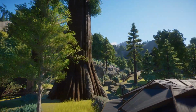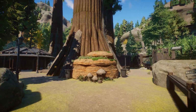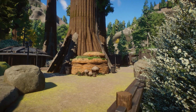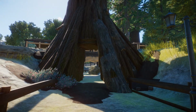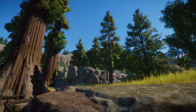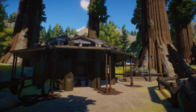Now, finally, the sequoia area is exactly what I wanted it to be. It's looking very overwhelming and very, very crazy with all these big trees, but you can still, if you go through here, you've got this picnic area where you can sit down, chill, and relax a little bit. And given the fact that in summer it is potentially very hot in this area, you do have this area to chill and cool down a little bit.